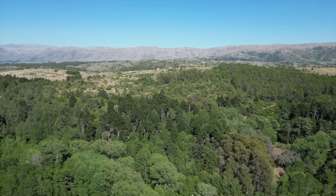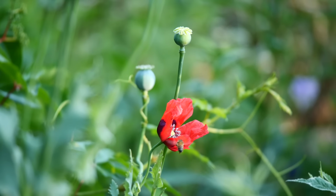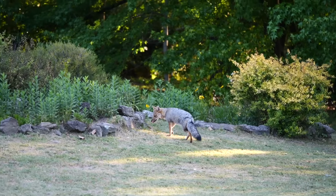Just shows you how nice this area is. I mean, we've got the beautiful Sierras surrounding us in all directions. Lots of greenery, beautiful place, super tranquil.